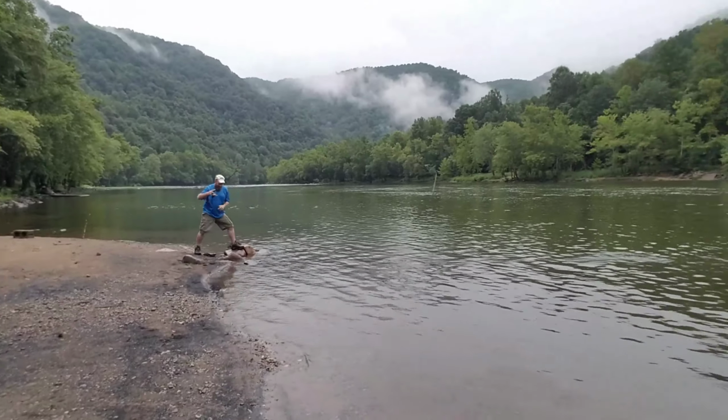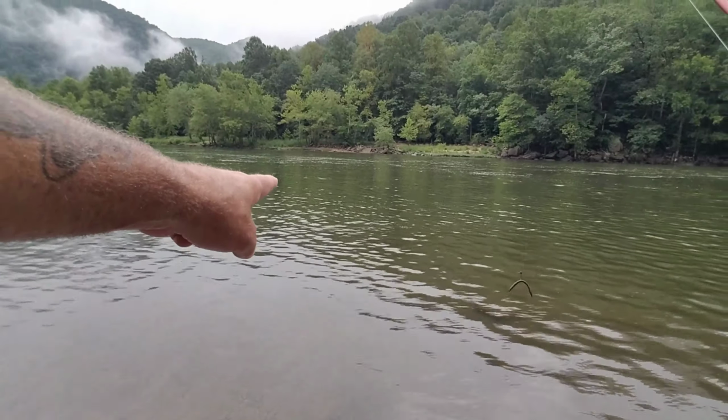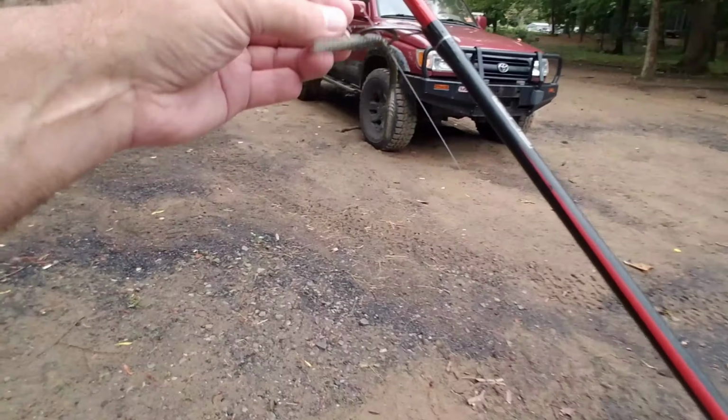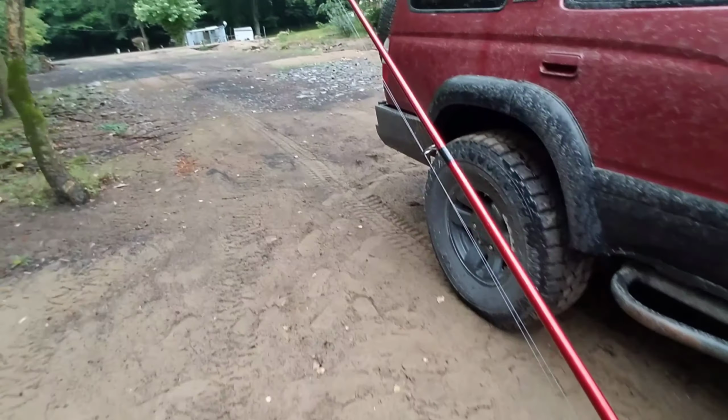Ah! That was a little bit better one. Yeah, guys, he just lost a decent smallie right there. Uh-oh. Might just be a window, huh? As soon as I turned the camera off, he hooked that fish.